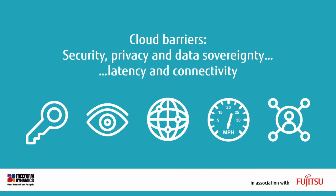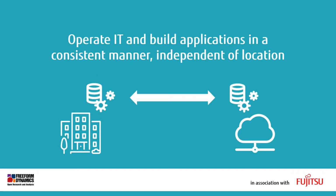But if you can operate IT and build applications in a way that is truly independent of location, but consistent with your IT ops teams, developers and users, then that could prove very useful. Absolutely, nirvana almost. So I agree that this does sound useful, and there are certainly plenty of distributed systems around. After all, the cloud itself is distributed. So how does Azure Stack compare with Azure? They're not identical, are they?